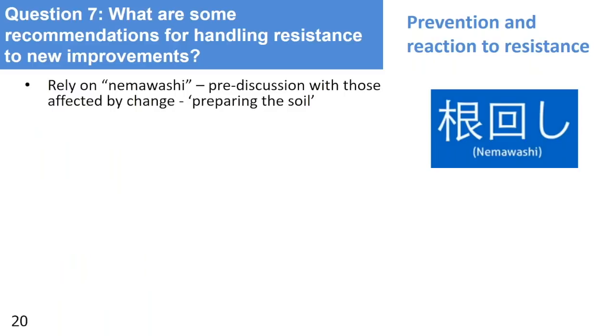So, prevention and reaction to resistance. There's a term called Nemawashi that I learned at Toyota. I absolutely love it. I use it all the time. If you think of it as priming the pump or preparing the soil, I will spend a lot of time doing this.